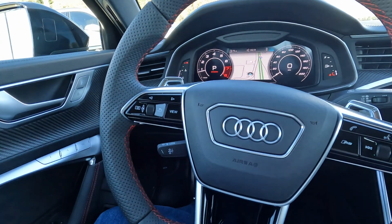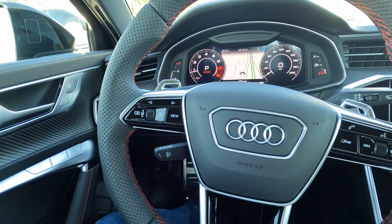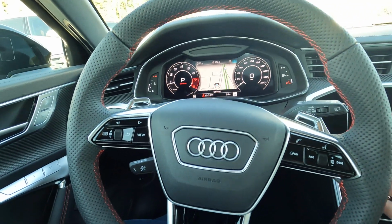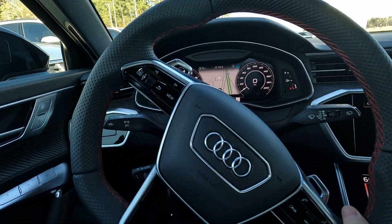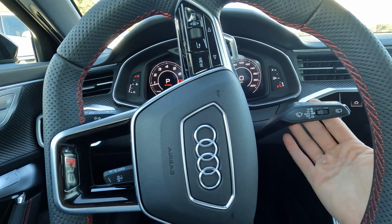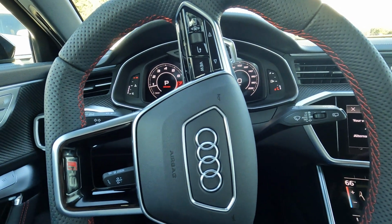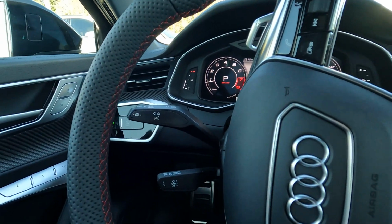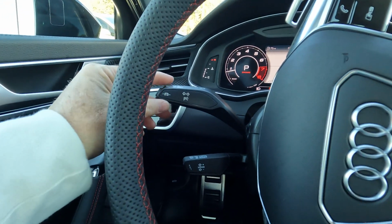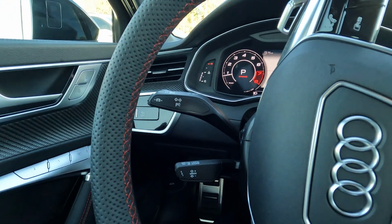Here are our steering wheel mounted controls. I think you know what all is here. I'm not going to spend a lot of time on that. We do have paddle shifters right here for gearing up and gearing down through the 8-speed automatic transmission. Everything for controlling your front and rear window wipers as far as that goes. And then over here on the left-hand side, we'll have the control for our turn signal indicators.